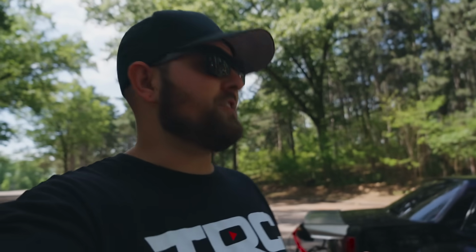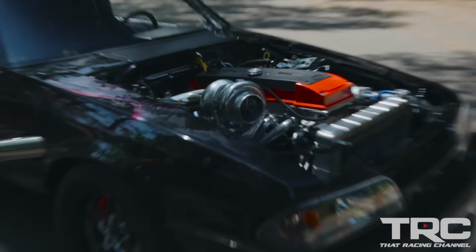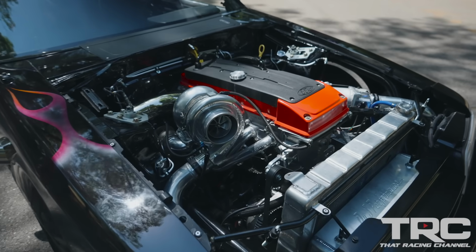We're here with probably one of the most unique cars that we've featured, probably only a handful in the country, a Barra swap Mustang. Dude, this thing has a huge single turbo. I can't wait to show you guys this one. I definitely can't wait to ride in it. Let's go. Honestly, I can't even believe that I'm seeing this in person.